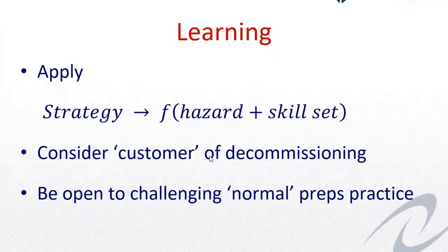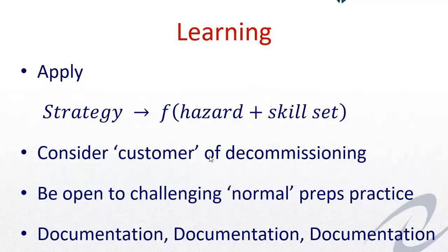Be open to challenging the normal preparations practice. In some instances, we've found in the process sector that plant teams, maintenance teams, shutdown teams are used to carrying out shutdown turnaround activities, and they have a whole load of normal preps, systems and procedures. Those normal prep systems and procedures are not always suitable to dismantling and demolition projects, and you need to be open to challenging those practices. It's not to throw away everything that has been done. It's just to recognise that the decommissioning, dismantling, demolition project is different from a turnaround, shutdown, restart project. And finally, it's documentation.